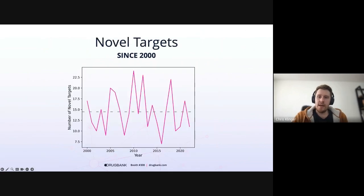Another important question to ask about these drugs is what their targets are and whether they represent new therapeutic targets or are improved activity for an existing target. What we found is that the number of novel targets, i.e. those that have never been a therapeutic target of a previously approved drug, oscillates substantially from year to year, but averages approximately 15 per year over the time period in question. And this is interesting because it means that we are still able to effectively find new targets.